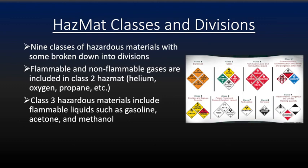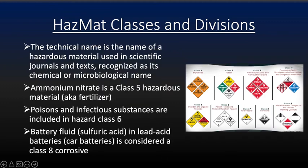Class 3 hazmat materials include flammable liquids such as gasoline, acetone, and methanol. The technical name is the name of a hazmat material used in scientific journals and texts, recognized as its chemical or microbiological name. That's a lot of fancy terminology to say that some things we know as generic terms or slang terms. I think of ammonium nitrate, which is very common. It's a class 5 hazmat material, but we know it as fertilizer. That would be the generic name, the slang name. But the technical name or the microbiological name is going to be ammonium nitrate, a class 5 hazardous material.